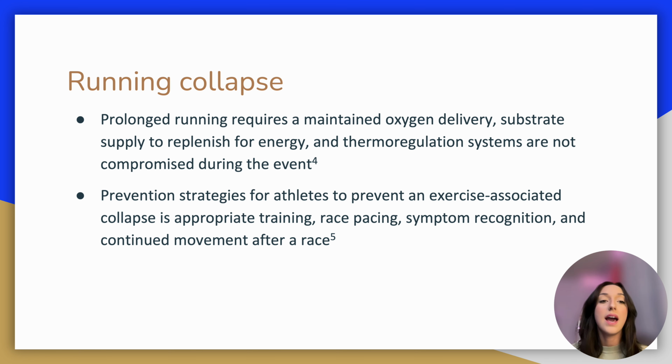And with the running collapse, prolonged running requires maintained oxygen delivery, substrate supply to replenish energy, and thermal regulation systems that are not compromised during the event. Usually this is going to happen towards the end, where they will reach that running collapse. During the race, they should have trained their performance to be able to maintain the oxygen consumption they are training for, and the substrate supply that they take in during the race.